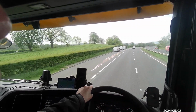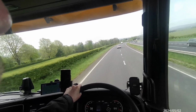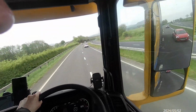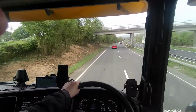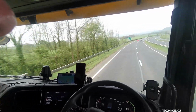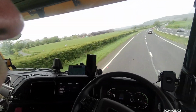It was one of those nights where the A1 was shut because of that fatal truck crash at Barrow Bridge. So we made a decision that I would go A69, M6, M61 to Rochdale, which, if it hadn't been for that diversion, I would have been no more than 15-20 minutes later than usual. As it was, at that diversion, I was an hour and 15 late.